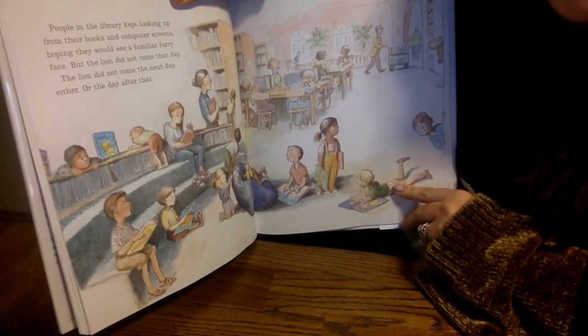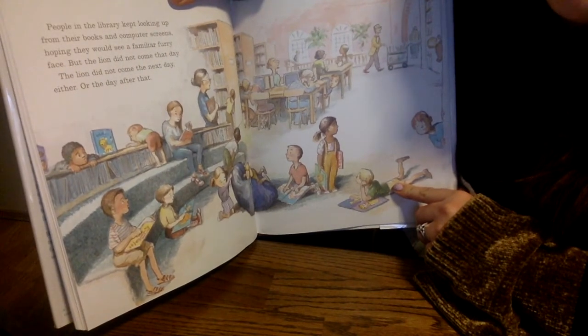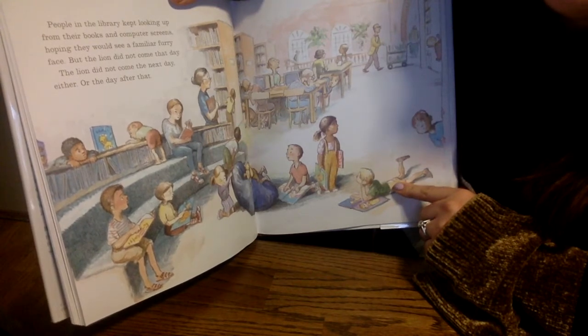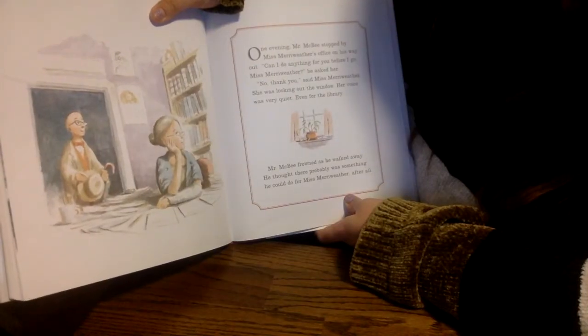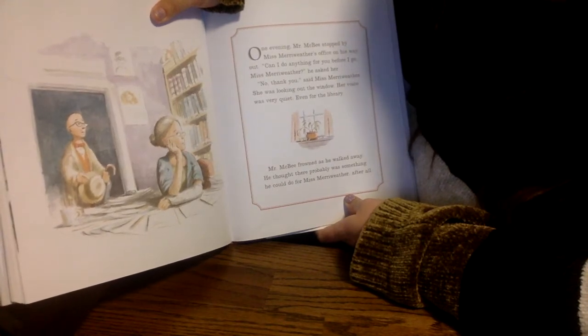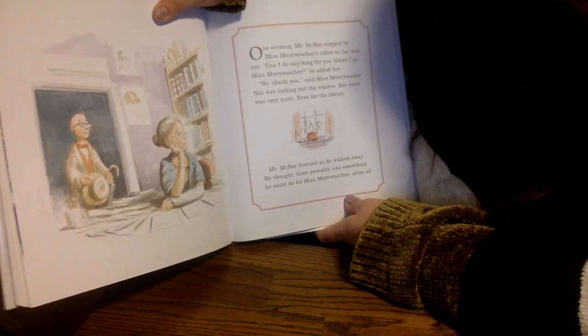People in the library kept looking up from their books and computer screens, hoping they'd see a familiar furry face. But the lion did not come that day. The lion did not come the next day, either. Or the day after that. One evening, Mr. McBee stopped by Miss Merriweather's office on his way out. "Can I do anything here for you before I go, Miss Merriweather?" he asked her. "No, thank you," she said.